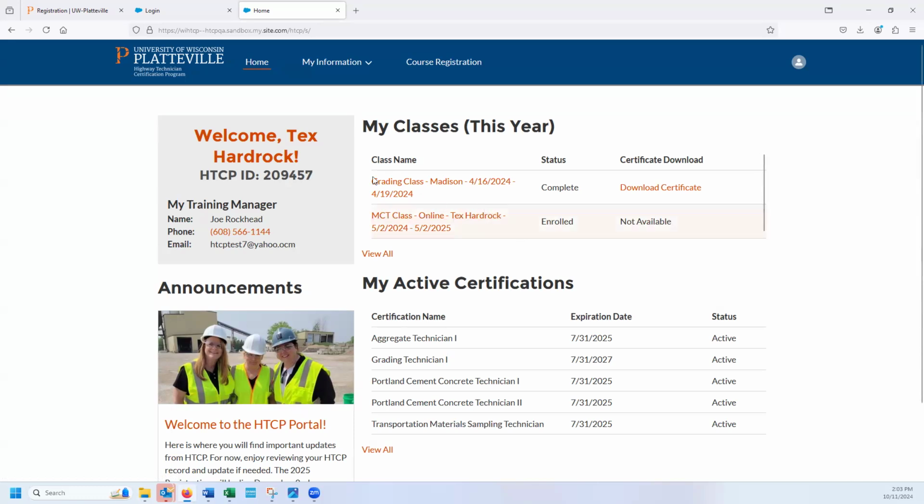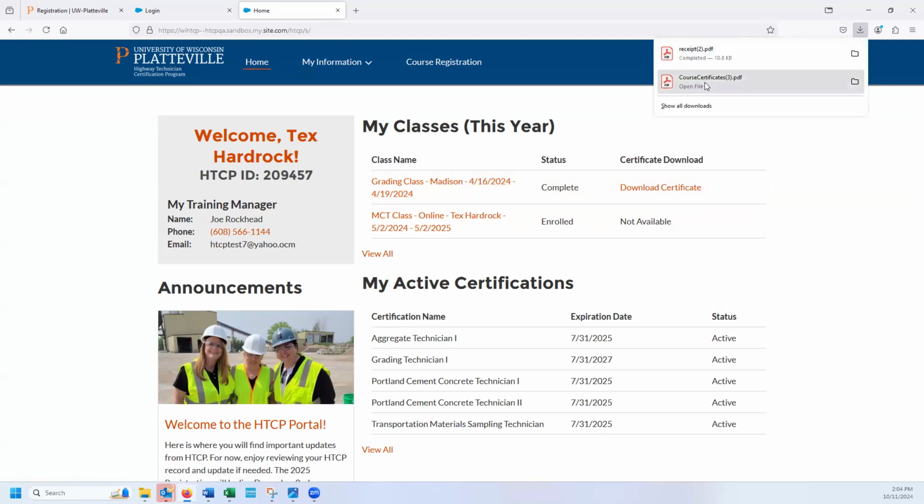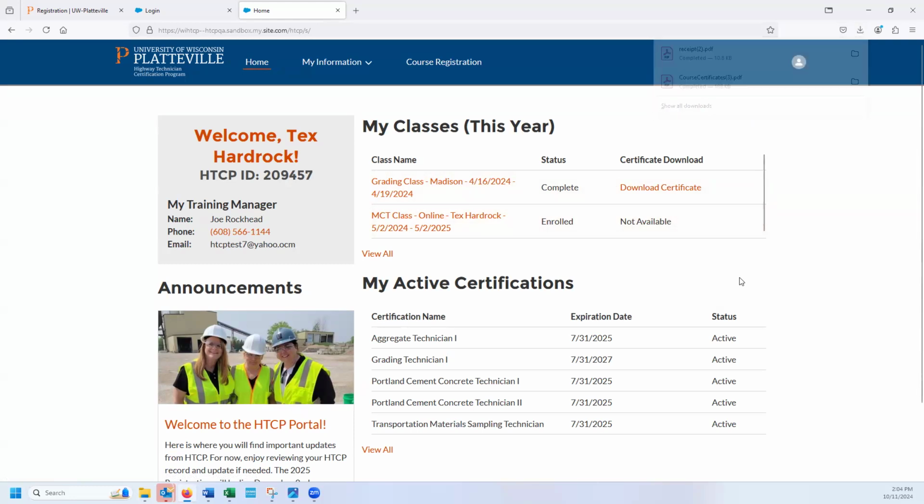But because we are in 2024, you can see that Tex registered for the grading class, and he also has an MCT online. He has not completed that because he's still enrolled. You'll be able to see your status. So right now he did come through a grading class, he completed it, and you'll see this really cool functionality now that you see a download certificate. If you come through a class, you attend the class, you pass the class with the 70% or higher, you will have the ability to now download your own certificate. You will click on this hyperlink and it will create a PDF that you will go up here. You will download the PDF and now you can save that for your own records. If you go in and you see that it is a status of incomplete and not available, then that means that you did not pass. So that's a really cool view that you can keep track of the current calendar year classes.